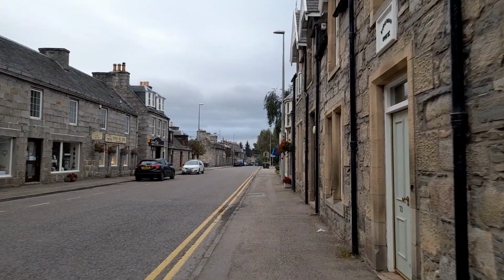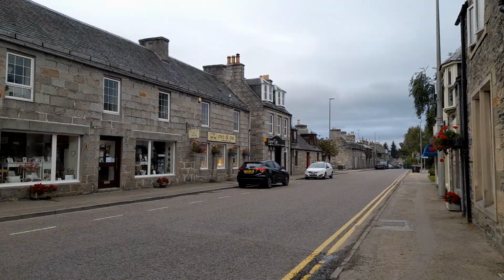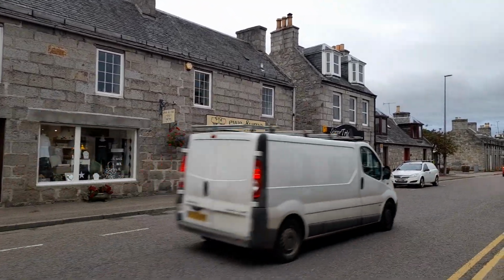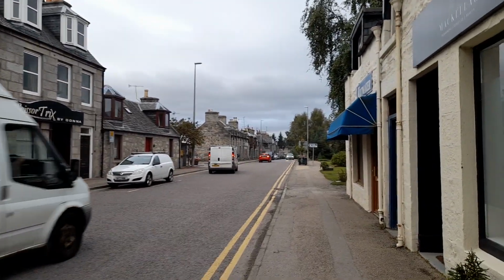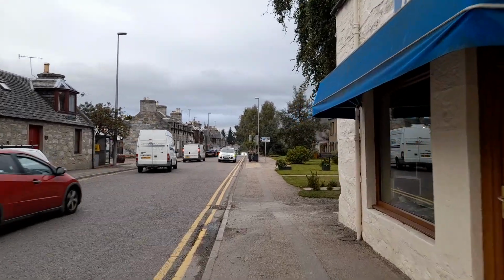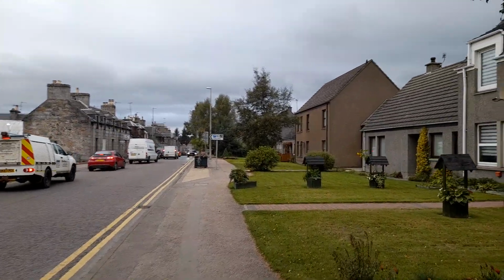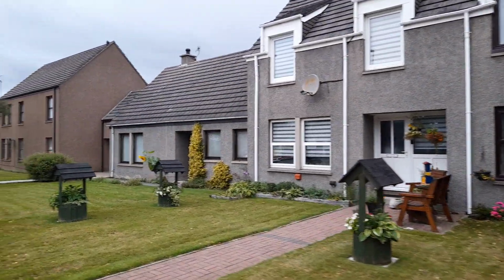What do you think in the comments? Grantown on Spey, quite a nice wee place. I think it's basically just this main street, there's not much else. Seems to be quite popular for arts and crafts, a few of these shops here. And a few wee shops here at the end of the main street. And a few houses. That's a good location if you're staying here, isn't it?